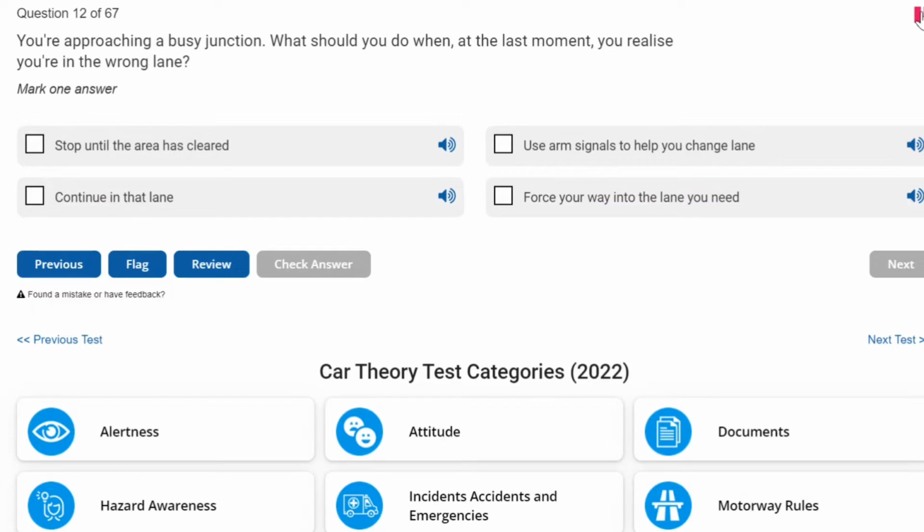You're approaching a busy junction. What should you do when, at the last moment, you realize you're in the wrong lane? Stop until the area has cleared. Continue in that lane. Use arm signals to help you change lane. Force your way into the lane you need.